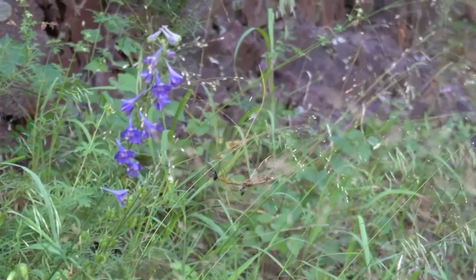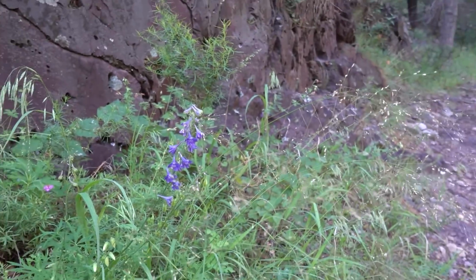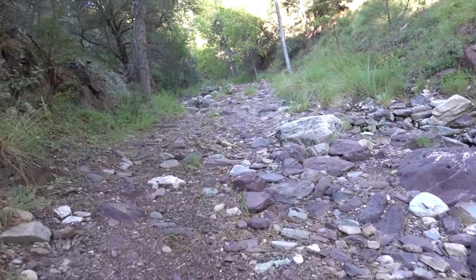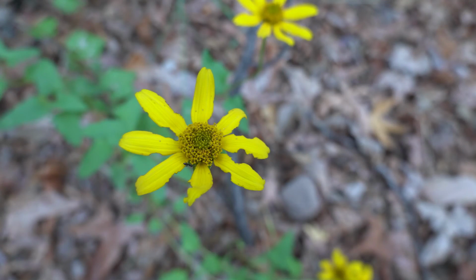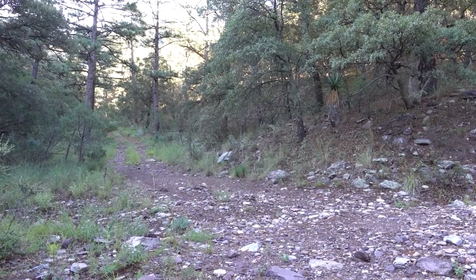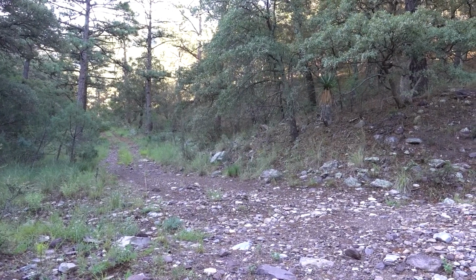My safety tip for the day is to always check the weather before you go out hiking. Because I'd actually intended to do this hike on Monday, and it's been so dry and hot, I figured it'd be no problem, let's just go hike. But fortunately I checked the weather and discovered that it was going to rain on Monday and Tuesday in the morning. So we've come up the canyon from about half a mile from where the trail guide says to park, which is like 2 miles later than I parked, but at any rate.